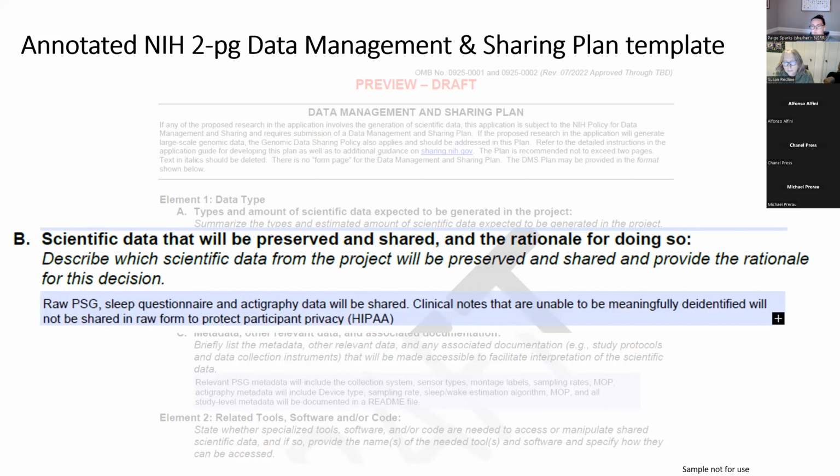For how the scientific data will be preserved and shared, and the rationale for doing so. For example, the raw PSG sleep questionnaire and activity data will be shared, but perhaps there are clinical notes that are unable to be meaningfully identified. And so those will perhaps not be shared in raw form to protect participant privacy, but instead will be summarized. And additionally, details of the types of metadata that we anticipate related to the sleep data generated, and that will be shared through the data repository.